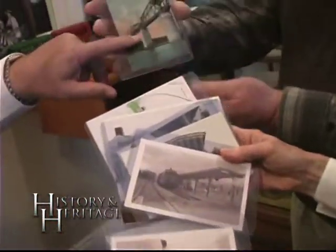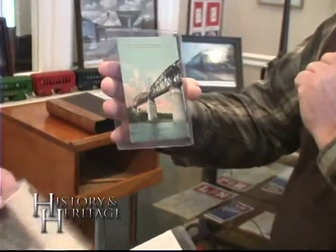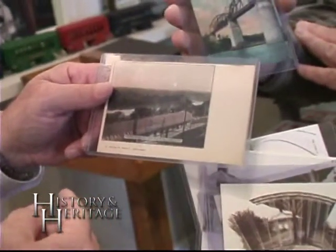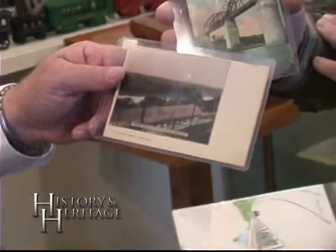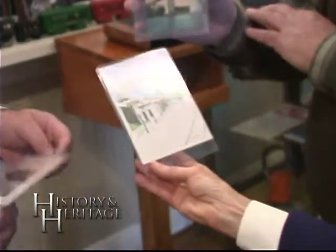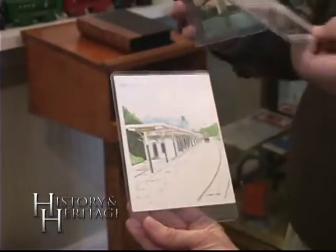That's the turn bridge we talked about, the two trains in the river. And this is the old cargo shed that was down near Riverside Drive. I'm not sure what the proper term for that was. It was the freight depot. And this is an interesting one, it looks like an artist's rendition.